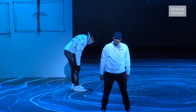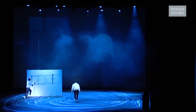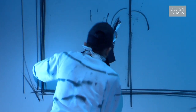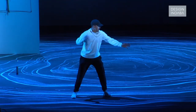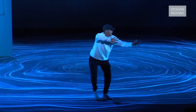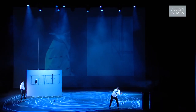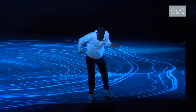One charcoal, two chalk, three oil crayon, four spray paint. The wall is just a membrane. It's just the surface. And we can choose to go through. That's all that it is. It's just the surface.